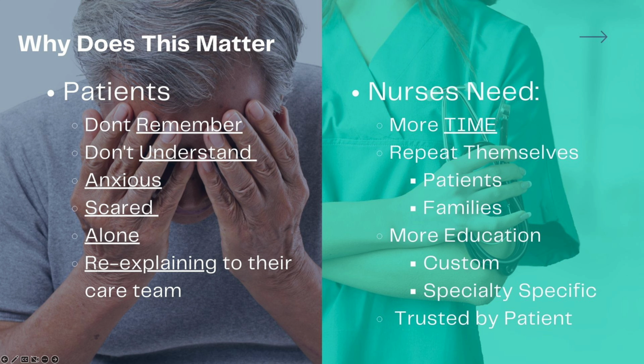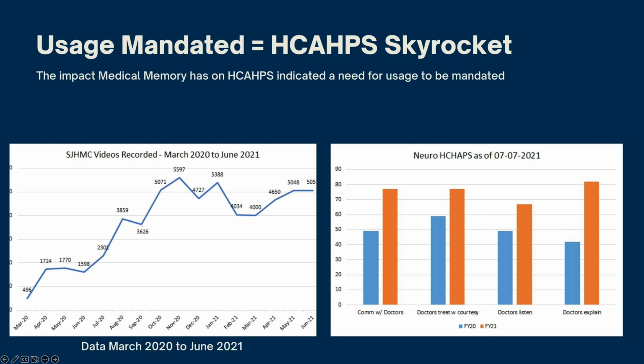We also know that nurses want to be trusted by patients. They want to take great care of them. And we know that the impact that this can have on HCAHPS, which is why hospitals that have used Medical Memory see a significant increase in HCAHPS and patient experience scores and reimbursements year over year.